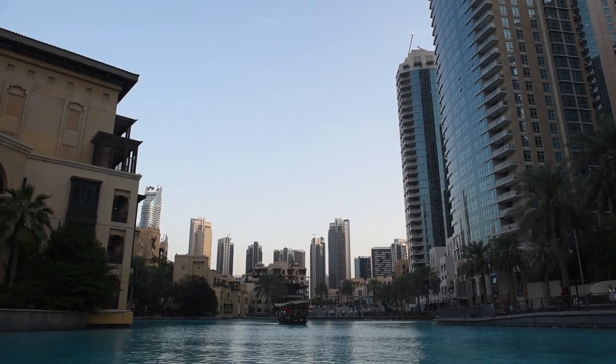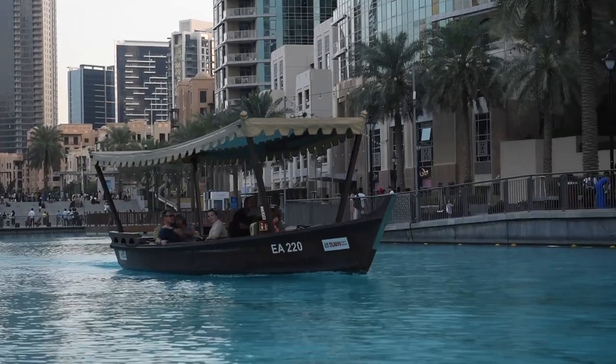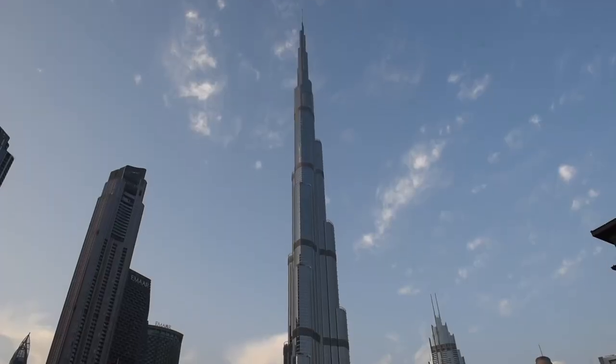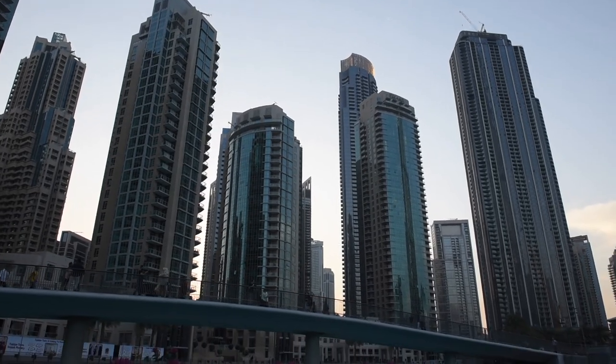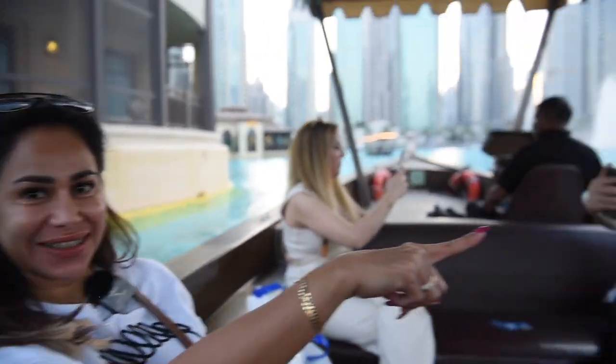This area is Burj Khalifa Park. So, if you have a plan for coming for a New Year event or something, this is the place. It's amazing, guys. So yeah guys, and then the amazing moment is you can watch this one.